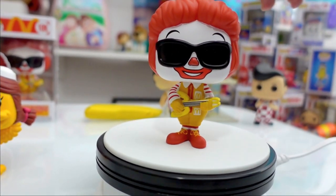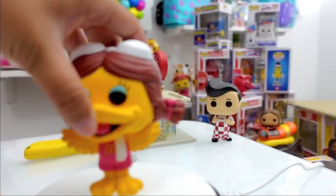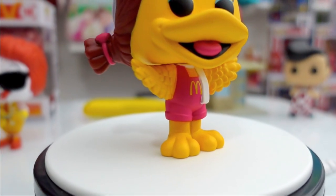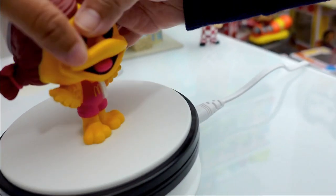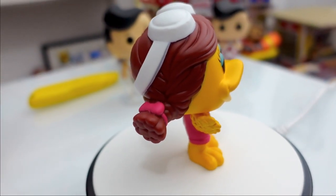Mm-hmm. Okay. He wants Ronald. Oh wait, does Andy like him? Oh, we'll do it at the end. And then who's this? Birdie, the early bird, Birdie. She has pink overalls, white scarf. Birdie, yeah. Her pigtails are weighing her down. She got bows, pigtails, a braid. Oh, it's a braid.